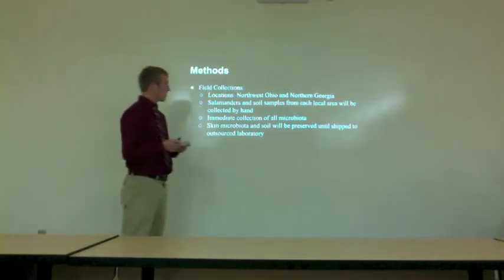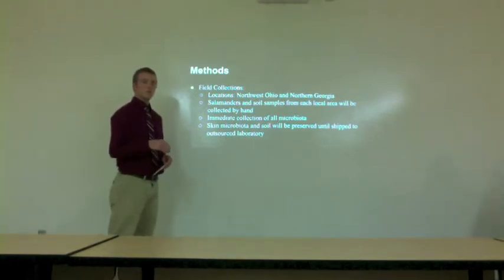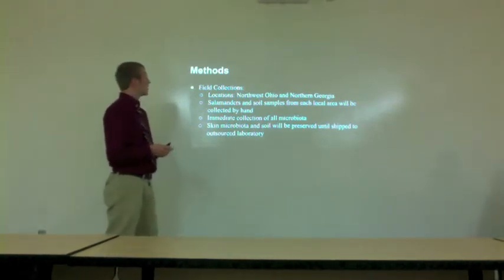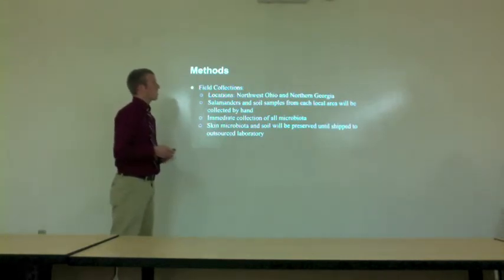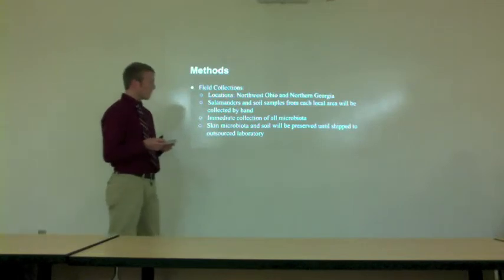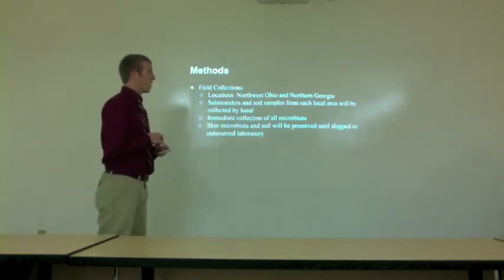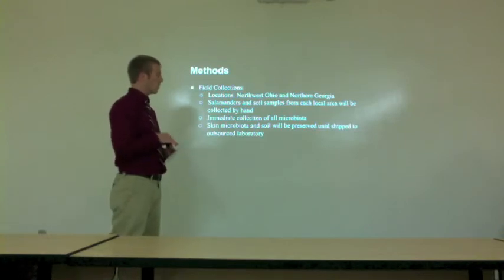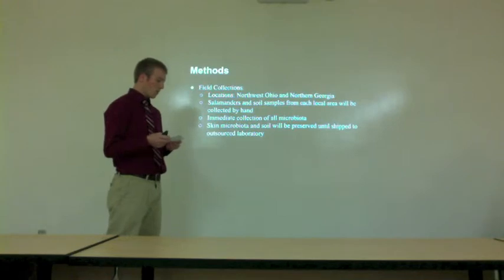Okay, so the methods are going to be broken down into both the laboratory and the field collections. For the field collections, as Morgan had said, there's going to be some both in Northwest Ohio and Northern Georgia. She had previously stated that there's going to be 2 different sites in Ohio, and then 4 total locations in Georgia. Each salamander will be collected by hand.